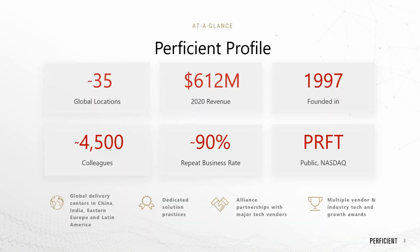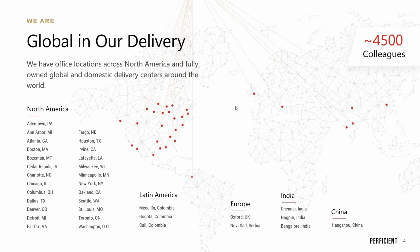So first, a little bit about Perficient. We are a global organization, global brand. They did 612 million in revenue last year, founded in 1997. 4,500 colleagues and growing significantly every year. So we're definitely a player, not just in the Oracle space, but other both technology and process spaces as well. We have offices all over North America, Latin America as well. Nearshore with those folks, as well as a global delivery center in Louisiana here in the United States, as well as in India and in China, and some offices in Europe.